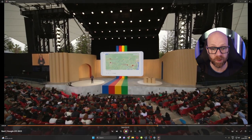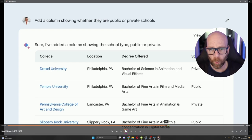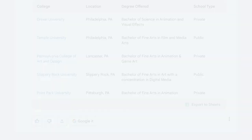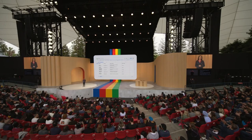Really, really powerful stuff. And then they go on to show how you can say, okay, put it into a table. Now add a column to that table, and all of that. And it all does it automatically. And then, of course, you can output it to Google Sheets. So this integration is making Google Bard a really powerful tool.